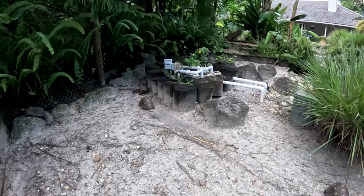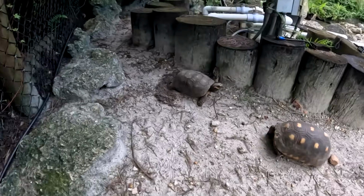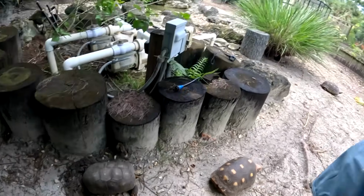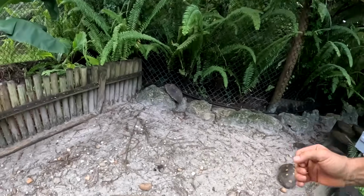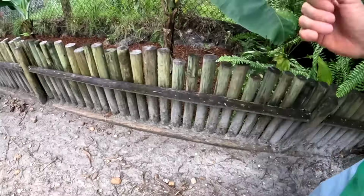Oh, look at this, guys. This is why we come out. We are in egg laying season for the redfoot. She's gonna start digging. That's great. Oh, I love it, guys. We're gonna start getting our baby redfoots. In fact, once I see eggs being laid, it's a smart thing for me to do to go around and just kind of see if there's anything else happening.